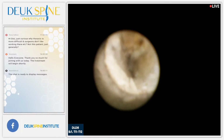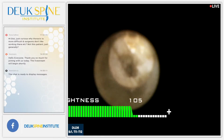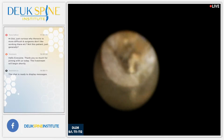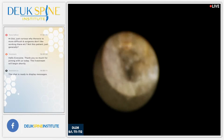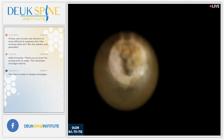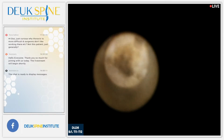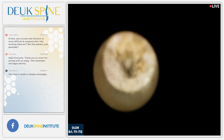My goal here, let's turn the light down a little bit. Our intensity is too high. It's just too bright. There we go. We see the same thing we saw on the other side. A lot of hard herniation, really starting to calcify. Every herniation, if you give it enough time, will start to form calcium inside the herniation. And that's only going to make the herniation even harder, more rock hard.